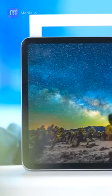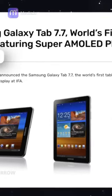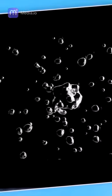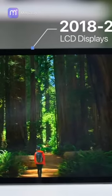Very likely. But okay, why is OLED such a big deal on the iPad? I mean, Samsung has had OLED tablets for literally the past 12 years. Well, it's a pretty big deal because of two reasons. First, unlike the 12.9-inch model of the iPad Pro, which now features a mini LED display, the 11-inch from 2022 still features the same LCD display as the 11-inch from 2018.